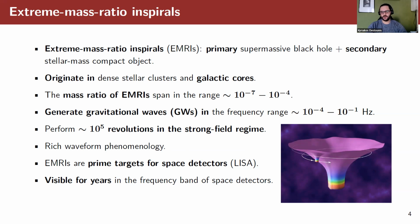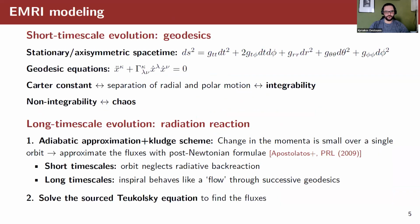One of them is the Laser Interferometer Space Antenna, or as we call it, LISA. These extreme mass ratio inspirals will be visible for years in this frequency band of LISA, and therefore we currently highly expect them to appear when the detectors are up and running.